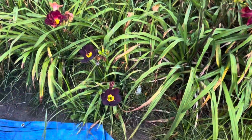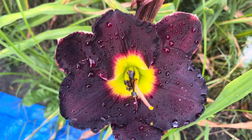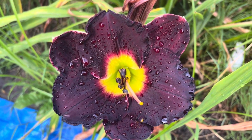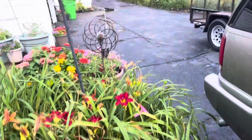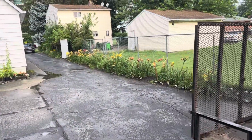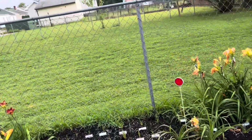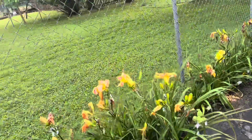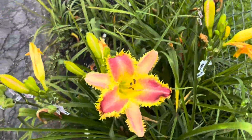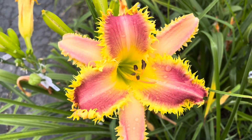Anyway, let's start out with The Darkest Daylily of the Morning, Dirty Bastard from Kurt Hansen. And I did attempt to make a cross on that. Let's go out here. I don't really have much of an idea of what's looking good out here, but we'll go to the usual suspects, like King Bee, which doesn't disappoint, from Tom Polston. That's nice.